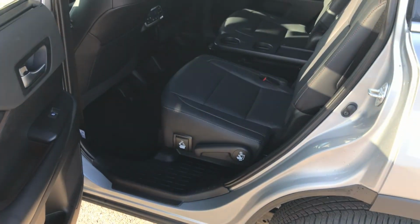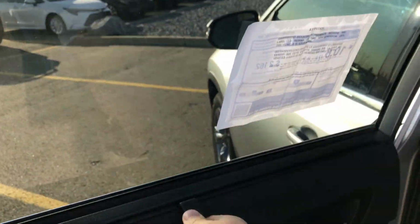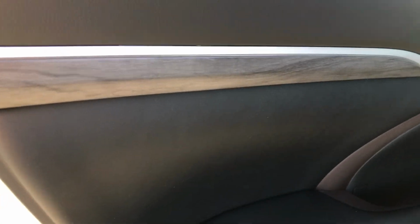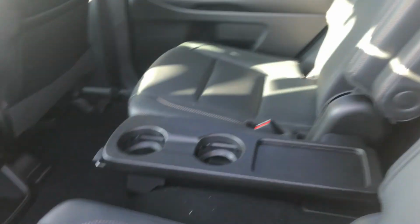Open this guy up. And again, one of the nice options here is you have your blinders, so you can pop these things right in there and keep your back occupants from having to stare into the sun. Nice feature. Automatic rear windows, so you can just press that button once and it goes. And then I got a nice wood grain in there, and the two-tone soft touch upholstery in here as well. So jump into this guy and you've got the premium seats back here as well. Cup holders in the center.